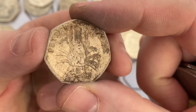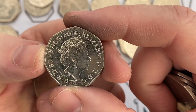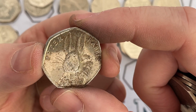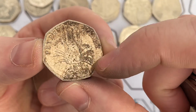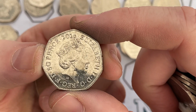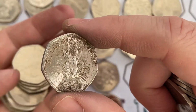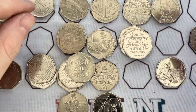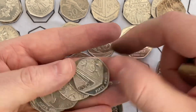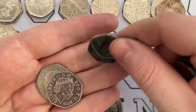Right, Peter Rabbit, another Peter Rabbit 2016. I've already given you one fun fact about this one. Another fact, so this is the coin that you can find with an extra whisker or with spikes that come through the Queen's head. So if you do find these little anomalies, just keep an eye. It's not particularly valuable, just a little bit of an anomaly where the die that stamps the coin is broken down and cracked. It just looks like Peter Rabbit's got an extra whisker.